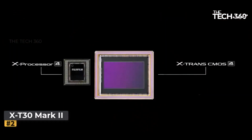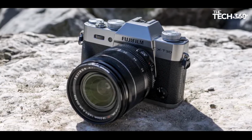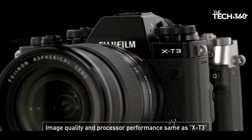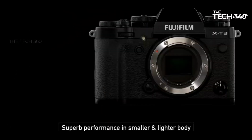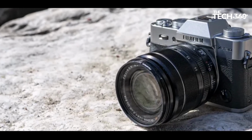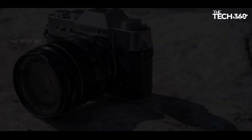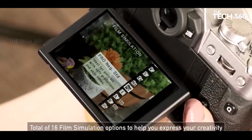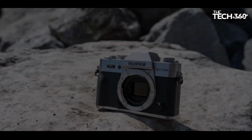Number 2. Fujifilm X-T30 Mark II. Fujifilm's X-T30, already a compelling choice for photography novices, receives a refined sequel in the form of the X-T30 II, adorned with a suite of enhancements. Visually indistinguishable from its predecessor, it retains the same captivating chassis and retro shell, a design boon for beginners navigating the intricacies of photography. The tilt-only touchscreen, while maintaining its characteristic simplicity, now boasts enhanced sharpness, elevating the user experience.